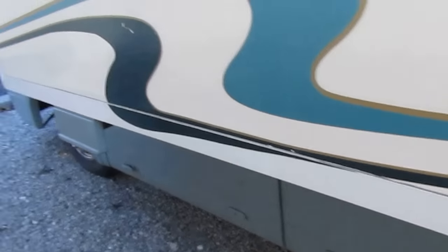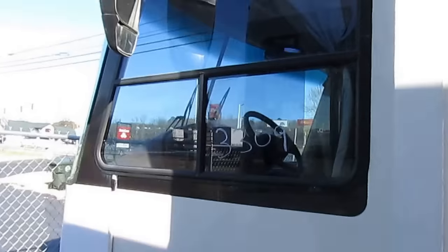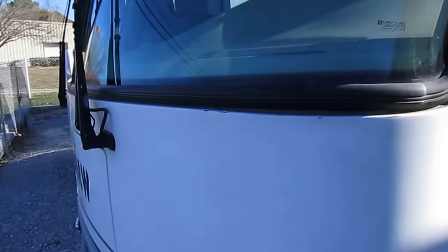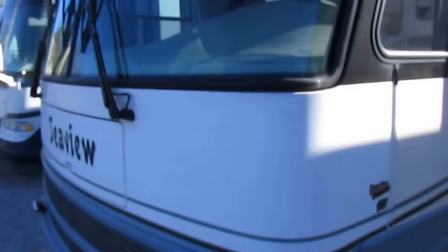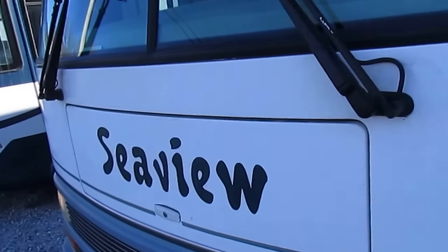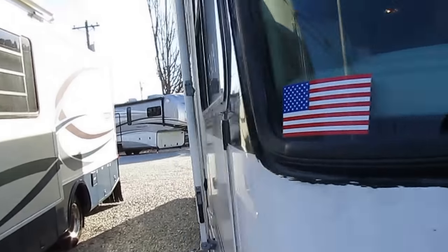Got a heated basement, 4 Seasons model. Got the newer style mirrors where you don't have to worry about hitting your head when you walk by it. Windshield looks good. I'm gonna tell you folks, for under 20 grand, you can certainly do a whole lot worse. It does have the power gear hydraulic leveling jacks. We'll make sure those work.